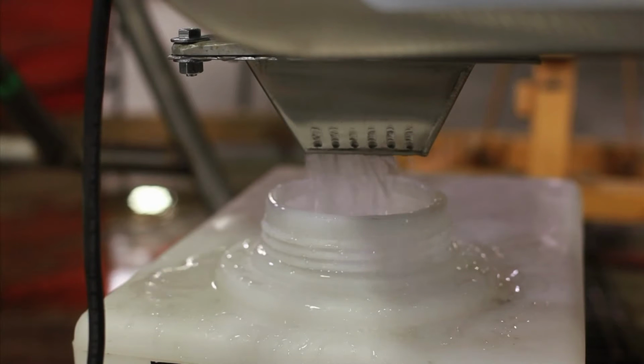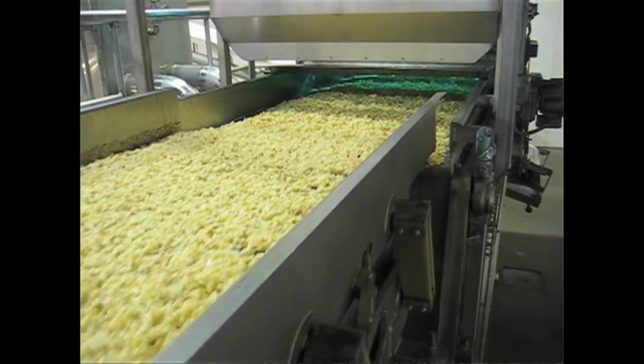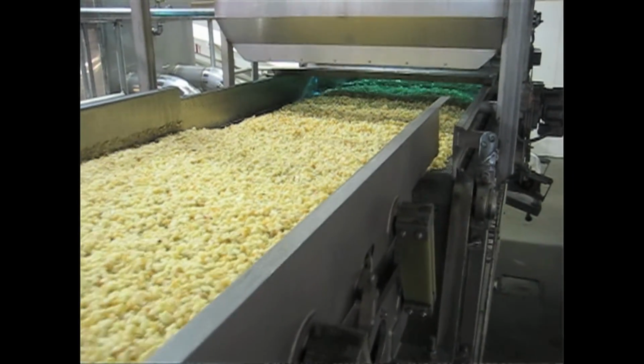Recovering these liquids for reuse can save food production companies tens of thousands of dollars, making Rayco machinery a very profitable addition to the food producers' processes. But the task of collection is easier said than done.